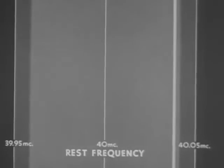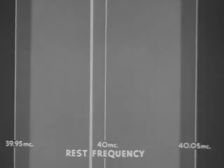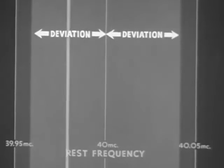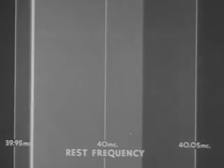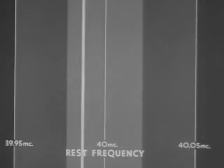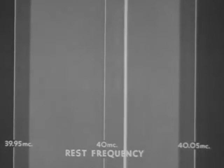See it? We've got the same rate of change across the rest frequency, but the distance of the swing to either side of the rest frequency becomes greater. The distance is called deviation. So the frequency of a note or sound determines how many times the swing takes place, and the loudness determines the amount of swing, or deviation.